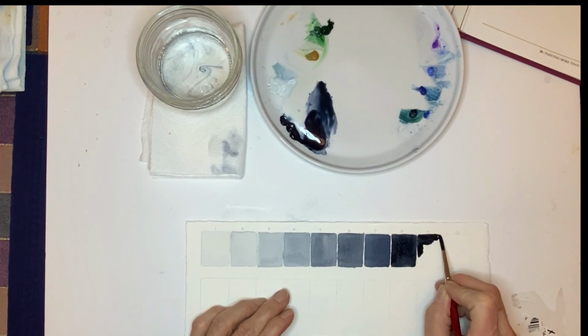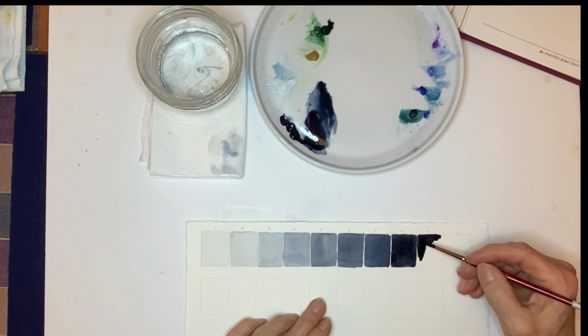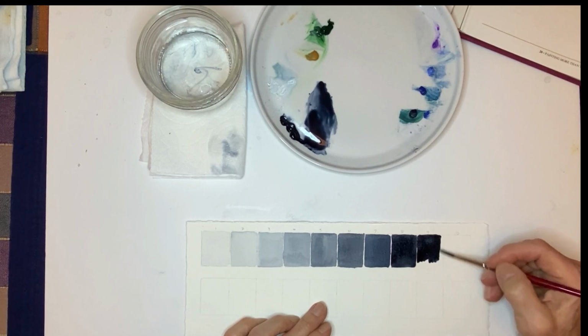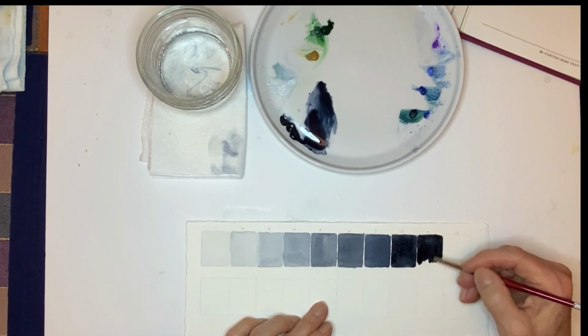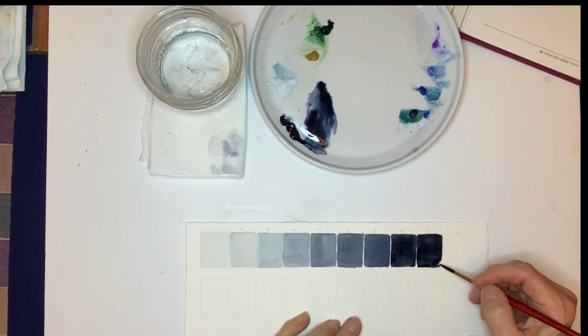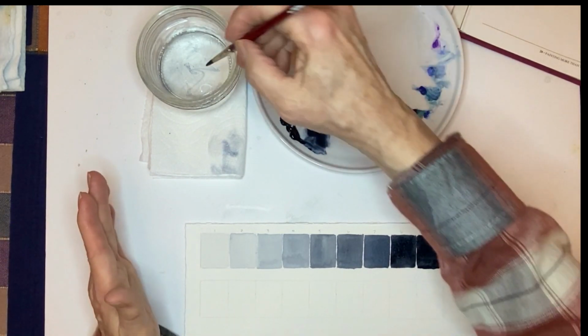You want to see less of the paper. So most of these, you can see the paper shining through. This is transparent watercolor, so that's what happens, unless it's a more opaque paint, and then you get more coverage. You don't get as much of the paper coming through. So I think these two are pretty close. I'm not sure if they're different enough, but again, this is an exercise.